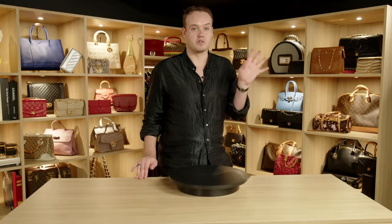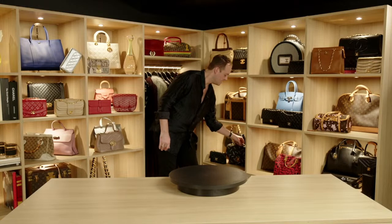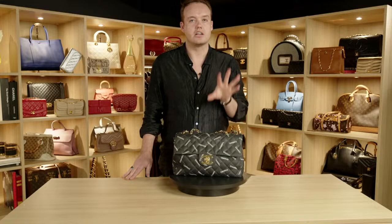So, all right, now this piece is giving supermodel at the Chateau who was gifted this by Karl Lagerfeld. That's what this bag is giving. So rare, just like everyone at the Chateau.